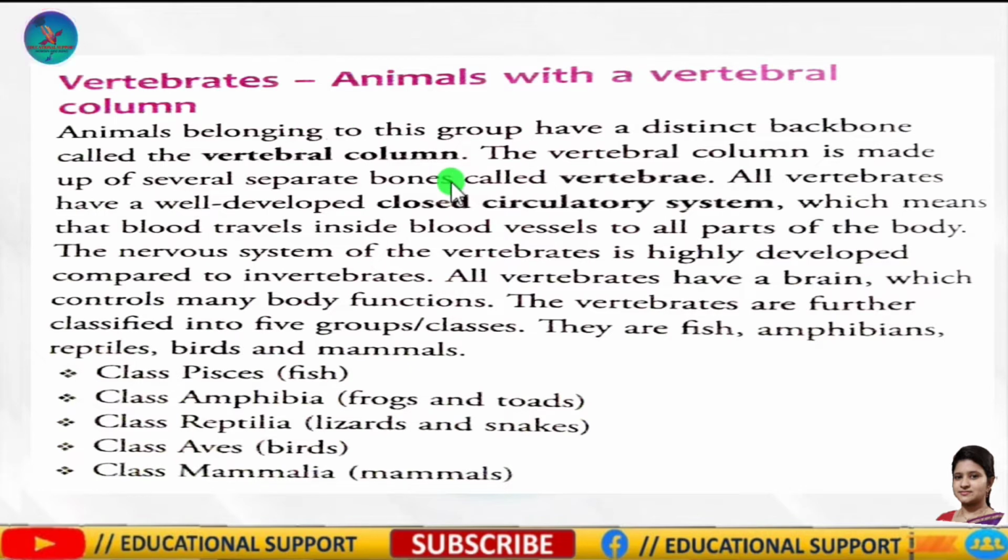Vertebrates means animals with a vertebral column. Animals have a distinct backbone called a vertebral column. The vertebral column is made up of separate bones, and that's why it is called the vertebrae. All vertebrates have a well-developed closed circulatory system. What do you mean by closed circulatory system? Closed circulatory system means that the blood travels inside the blood vessels to all parts of the body.